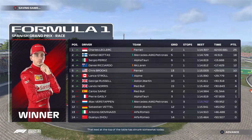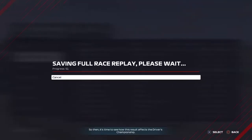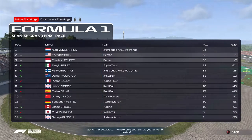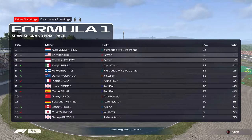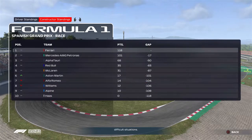That lead at the top of the table has shrunk somewhat today. So then, it's time to see how this result affects the Drivers' Championship. So, Anthony Davidson, who would you rank as your driver of the day? I have to give it to Moore. They demonstrated a very delicate touch in close proximity to other cars, as well as showing a lot of maturity and patience in difficult situations.